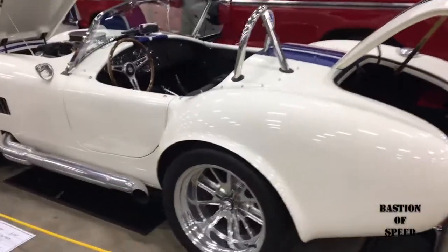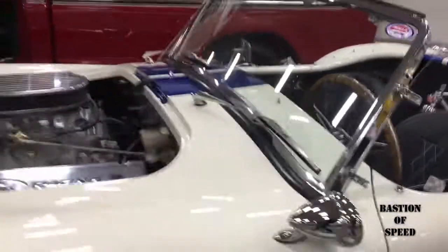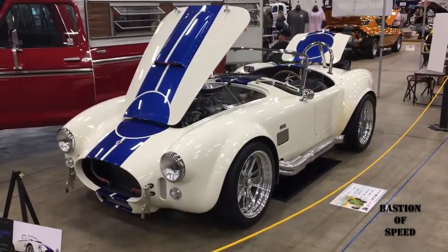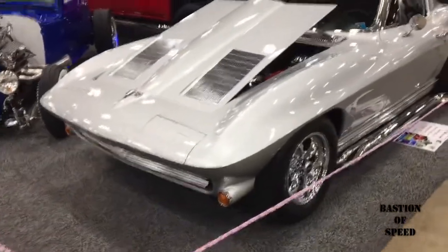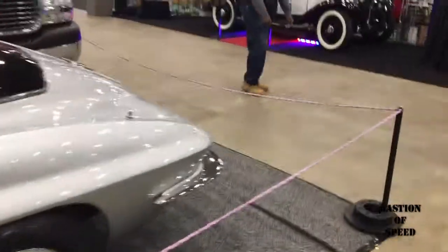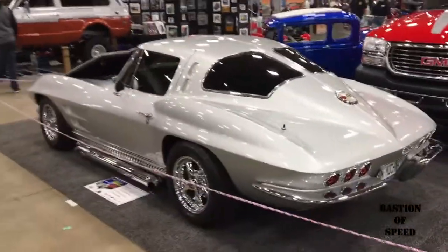Alright guys, we got a really cool 427 Cobra replica. I like the interior diamond stitching that they did on this one. The paint seems pretty nice too, the white and blue. Very nice car. Super badass. Alright guys, so right here we have my dream Corvette, the 1963 split window. Super cool. Super rare car. Beautiful car.